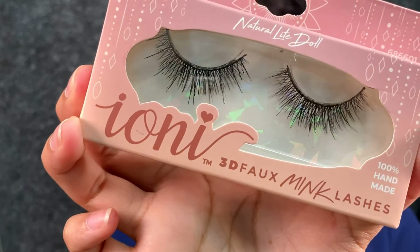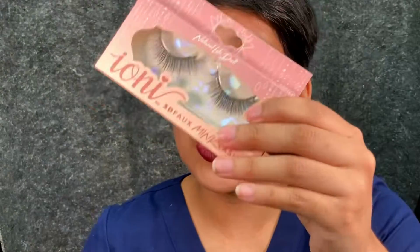I absolutely love that even though in the box they look long and they look dramatic, really these would actually be my go-to natural lashes. These are so pretty, so dainty and doll-like, but I also love how much volume and length they give your lashes. And the best part is this was only $1.